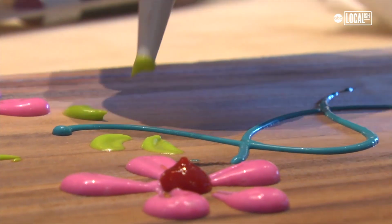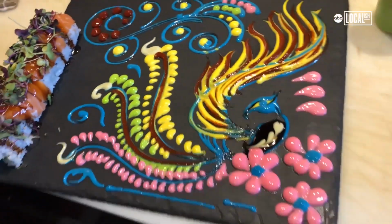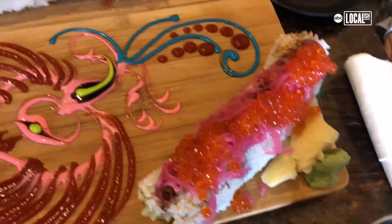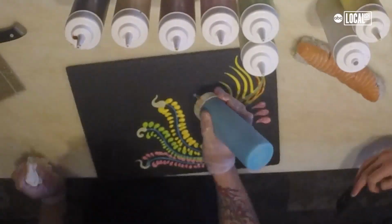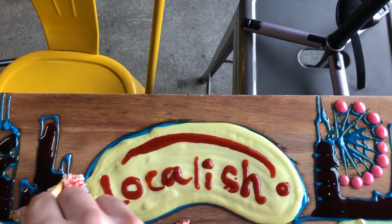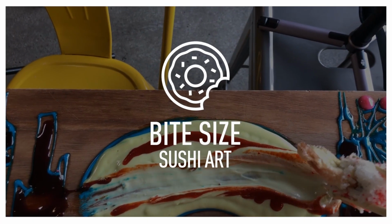I've never really been to a place that has made it look so good. We are on Chicago Avenue itself, and we're about to eat some sushi. I can't even figure out how they make these plates. It's literally art right in front of you. It's gonna take a lot of willpower to finally give in and smear the sushi all over that sauce.